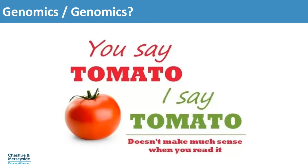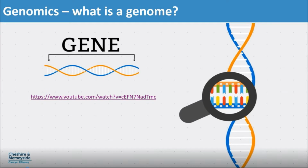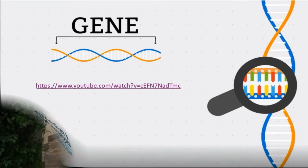First thing, the question that often crops up when people engage with genomics is: is it genomics or genomics? It doesn't matter, you can say either. They're both equally valid. In fact, I have heard many people say the different pronunciations in the same sentence, so it doesn't make any difference at all. So the first thing I want to cover here is a quick YouTube video just to explain what genomics is.